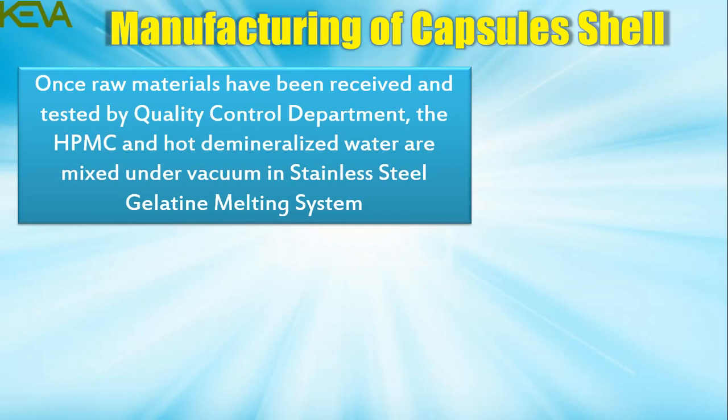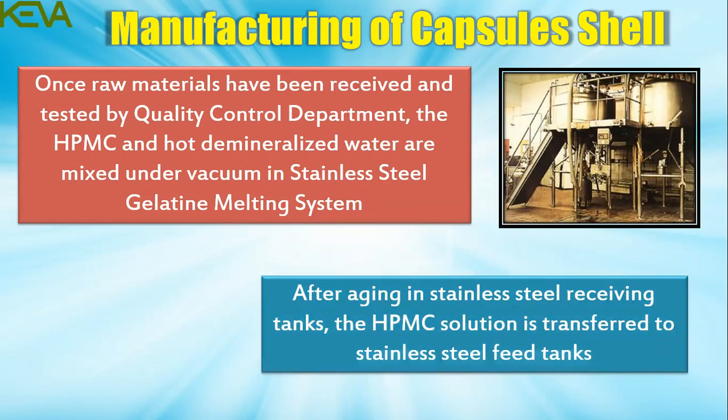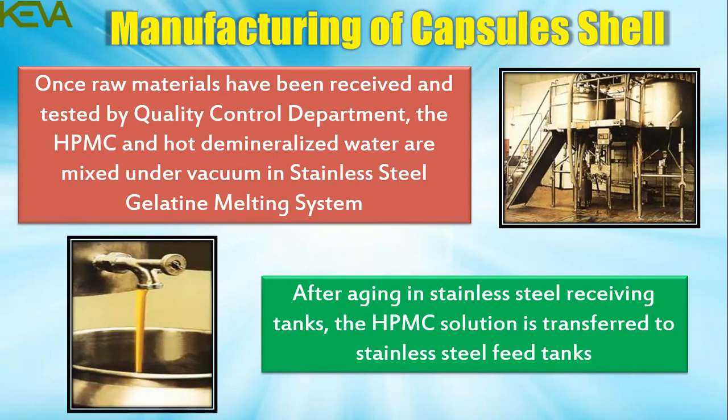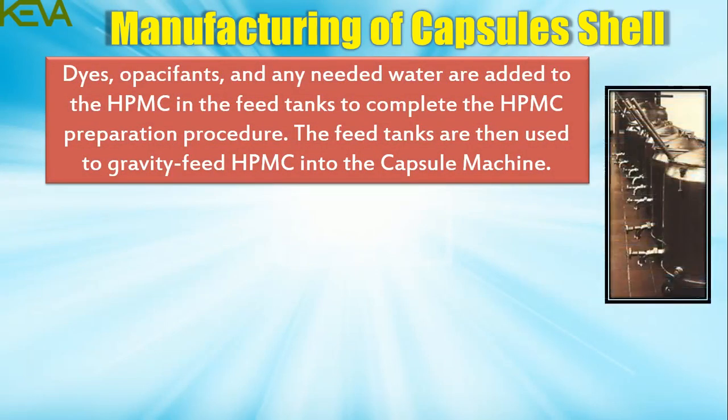Manufacturing of capsule shell. Once raw materials have been received and tested by the quality control department, the HPMC and hot demineralized water are mixed under vacuum in a stainless steel gelatin melting system. After aging in stainless steel receiving tanks, the HPMC solution is transferred to stainless steel feed tanks. Dyes, opacifiers and any needed water are added to the HPMC in the feed tanks to complete the HPMC preparation procedure. The feed tanks are then used to gravity feed HPMC into the capsule machine.